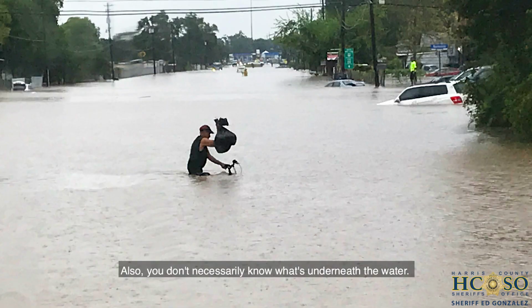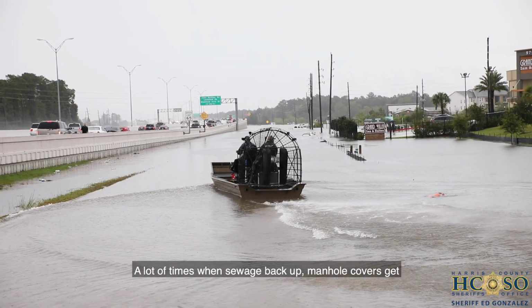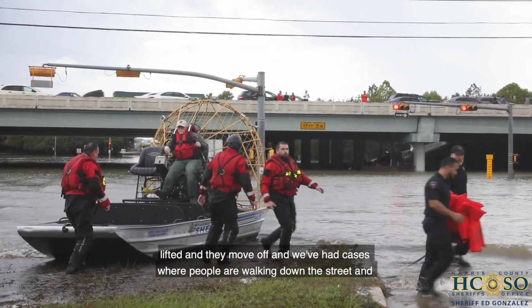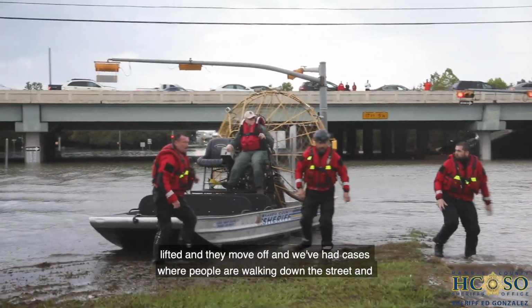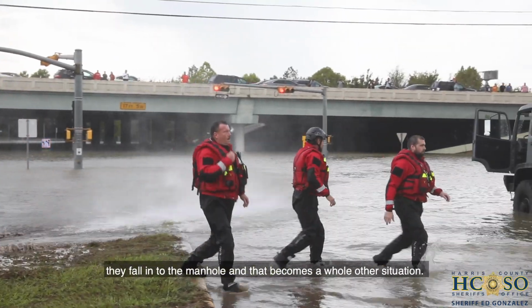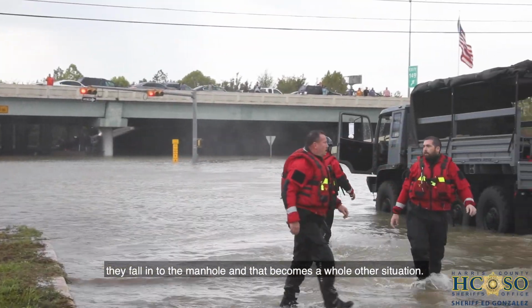Also, you don't necessarily know what's underneath the water. You can't see what you're walking into. A lot of times when sewage backs up, manhole covers get lifted and move off. We've had cases where people are walking down the street and a manhole that used to be there is no longer there, and they fall into the manhole and that just becomes a whole other situation.